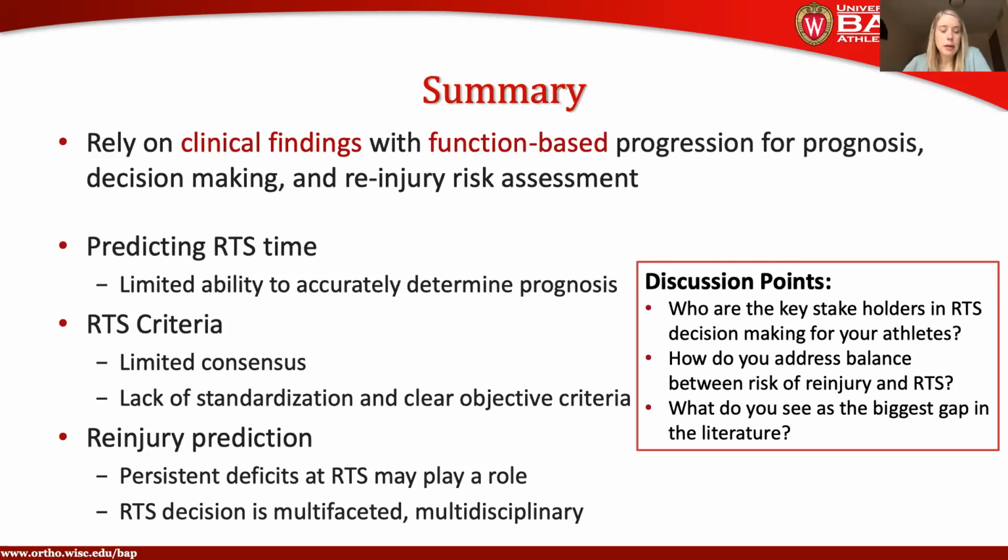So I'd open it up here for a few last points of discussion. If anybody wants to stick around for a little bit longer, who would you say are some of the key stakeholders on that multidisciplinary team? I think we often at this elite level see non-medical pressures to return an athlete at different points in their rehab. How do you address that balance between re-injury risk and return to sport with these athletes? And then finally, in your clinical practice, what do you see as the biggest gap in the literature, or where would you like some of the evidence to focus? Happy to try to answer or fill some of those questions if I can.